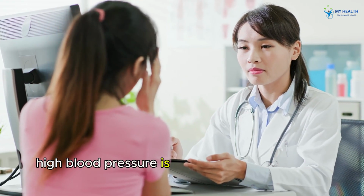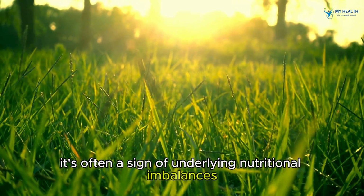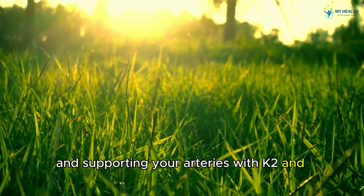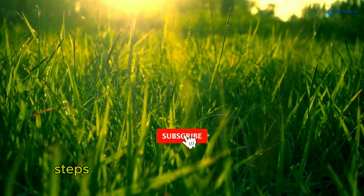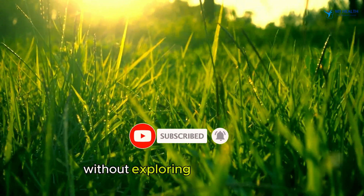High blood pressure is more than just a numbers game, it's often a sign of underlying nutritional imbalances. By addressing vitamin D deficiency and supporting your arteries with K2 and magnesium, you can take proactive steps toward better cardiovascular health. Don't just settle for medication without exploring the root cause.